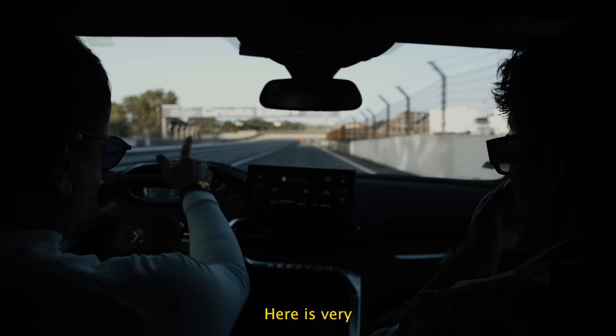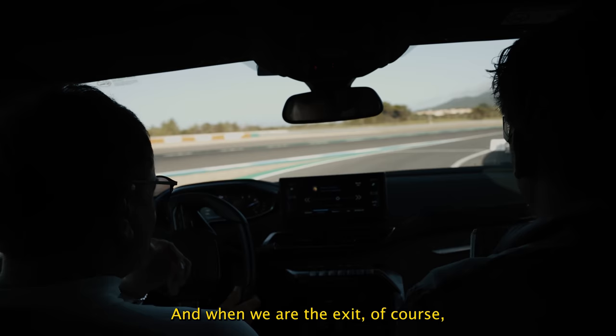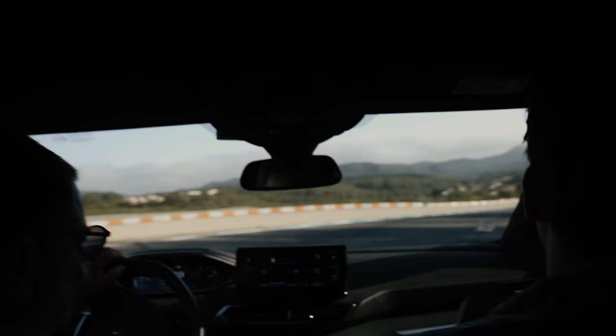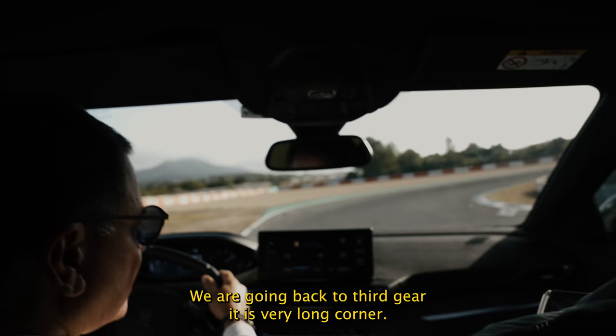Very small one, we just need to go really, really slow. 60 normally, yeah. And when we are at the exit, of course we never cross the white line because the cars will come. So this is a fourth gear corner. Brake, we are going back to third gear. This is a very long corner, so we need to put the gas in very progressively.